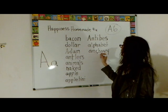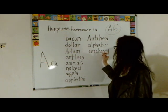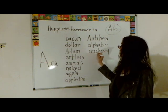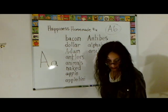I don't know. The reason I wanted to pick anchovy again is that CH combination also that's coming up. Letter C is coming up very soon. So if you want to practice that, it's coming. A-N-C-H-O-V-Y. Anchovy.